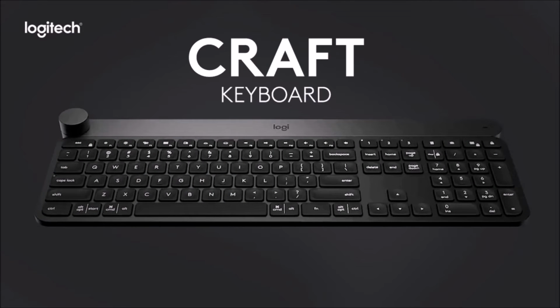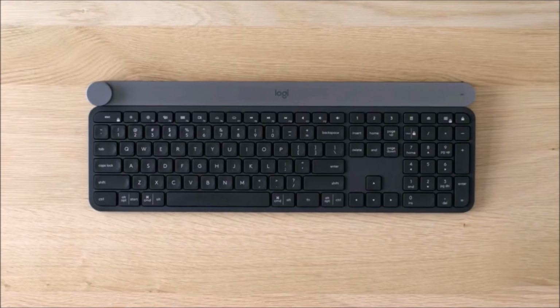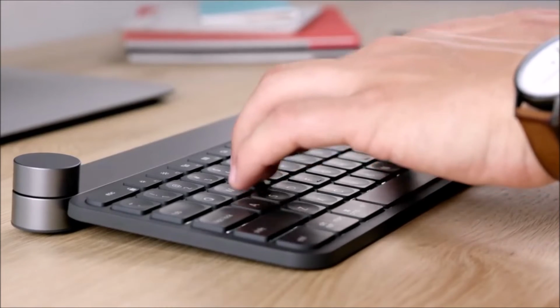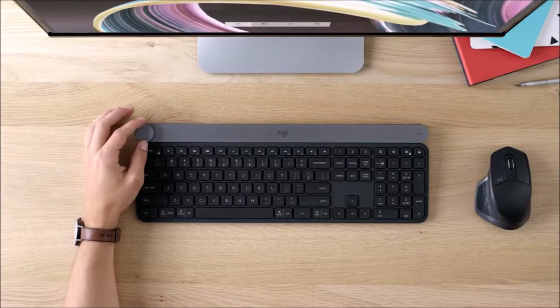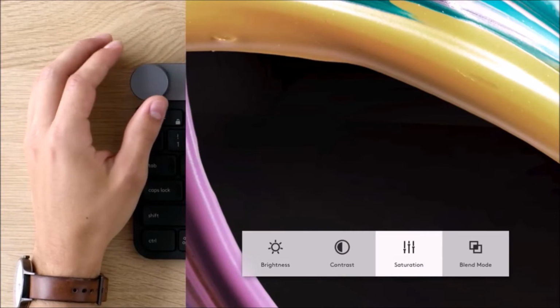Logitech Craft, best for productivity. We have seen all kinds of keyboards over the years, from stylish 10-keyless keyboards to RGB-laden gaming behemoths, but something has always been missing: a focus on creatives. Thankfully, with the Logitech Craft, this is no longer the case. The Logitech Craft is a productivity tool. It's made to slay spreadsheets, not orcs.